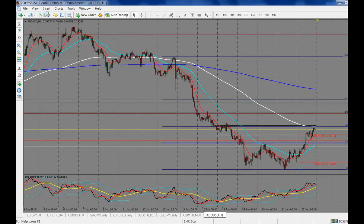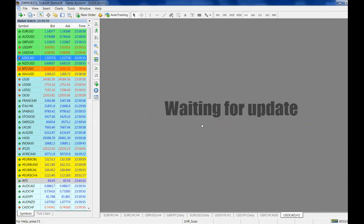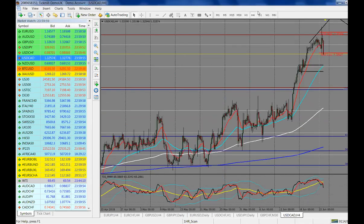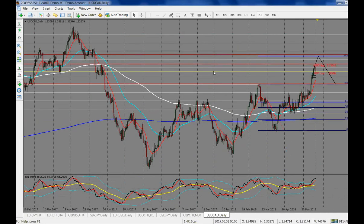All right, time does fly. Let's just look at the USD CAD. Right, now USD CAD, I was looking at it, and yeah, there's my bias on the USD CAD.